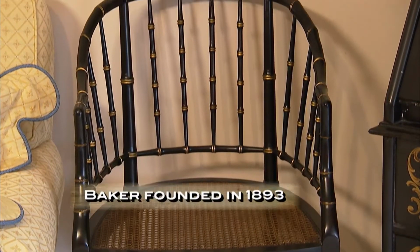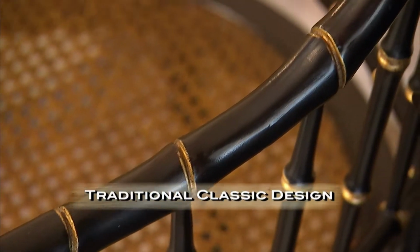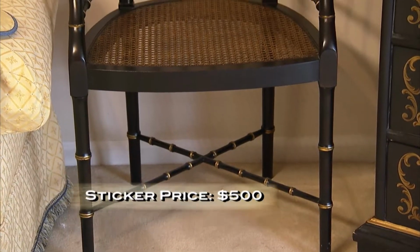Local Michigan company Baker has been making high-quality reproductions for over 100 years. These handmade pieces are built to last a lifetime and should fetch top dollar at the sale.